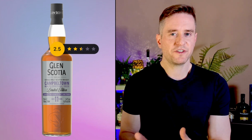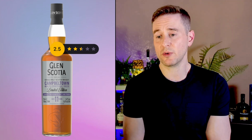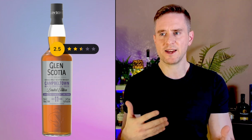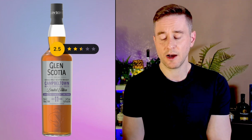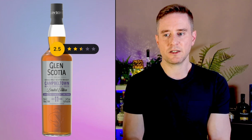It does say non-chill filtered and natural color. It says lightly peated, white port finish, cask strength. We get a QR code on the back that takes us to the website, and the website has this kind of tasting experience set up for us. All of that's fine. The information that we need is on the bottle, and it looks okay.